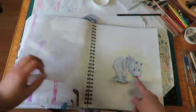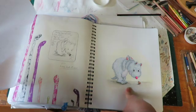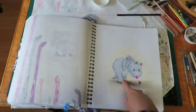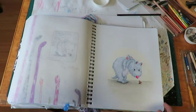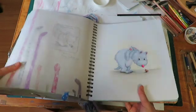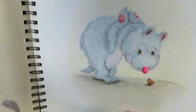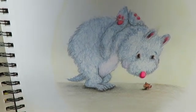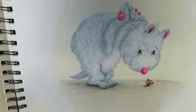And used a floor tile, I think. Nope. He was in some water at the kitchen sink, and his buddy I just kind of made up because he needed somebody to look at.